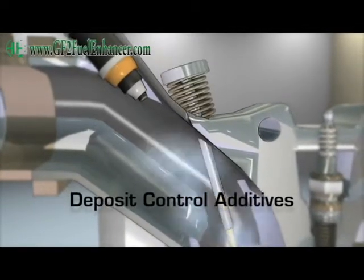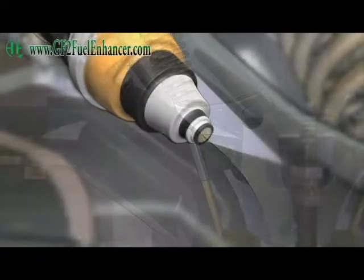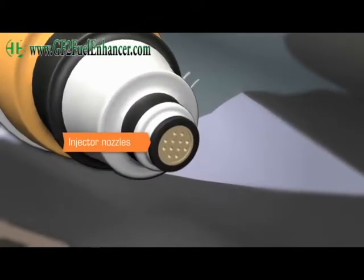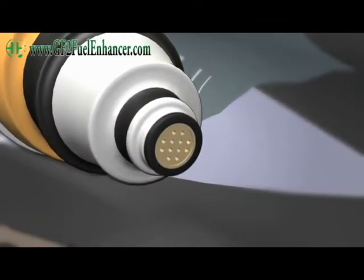Deposit control additives are critical to maintain ideal fuel spray patterns for effective combustion. These additives keep the injector nozzles and surfaces free of deposits. Without them, injectors can easily clog and result in inefficient fuel delivery.